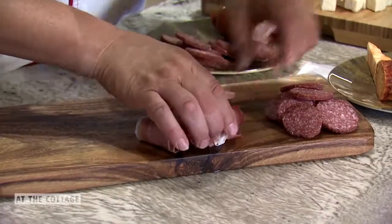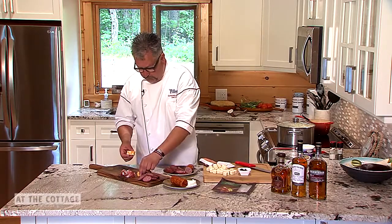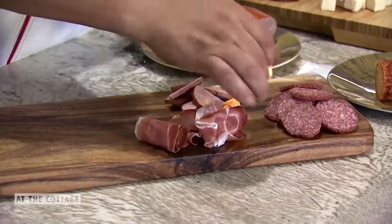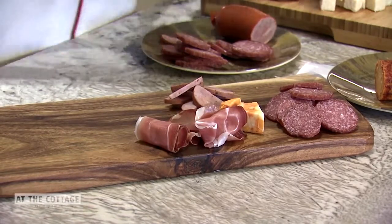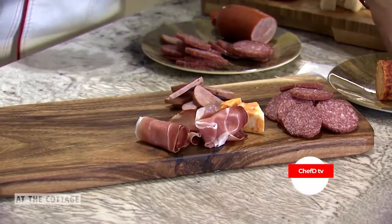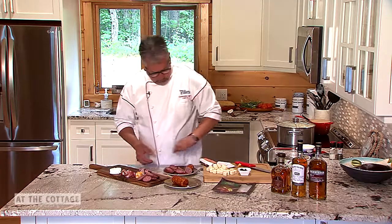Just like so. Then I have some salsa cheddar, and again, you can use as much or as little. I always have to quality control it. And put that on. We have some Chèvre D, which is soft goat's cheese. Put that over here.